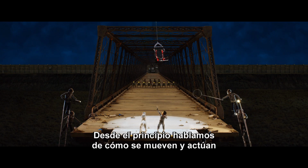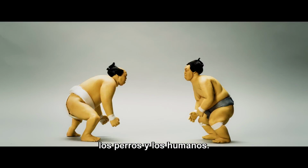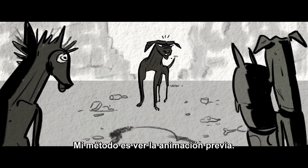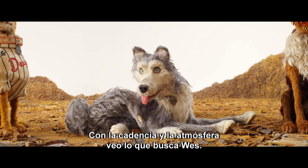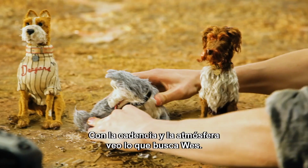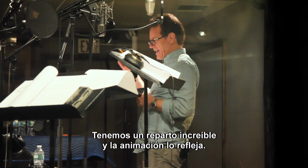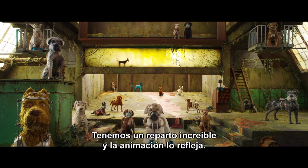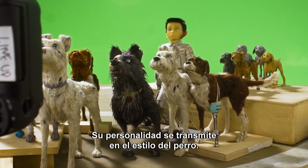We talked about at a very early stage in the production how the dogs and the humans would actually move and behave. My process is just to sit and watch the animatic, from the timings and the atmosphere, what Wes is looking for. It's working with those rhythms within the film. We've got an amazing cast on this production. The animation comes out of that. You get their personality coming out in the style of the dog.